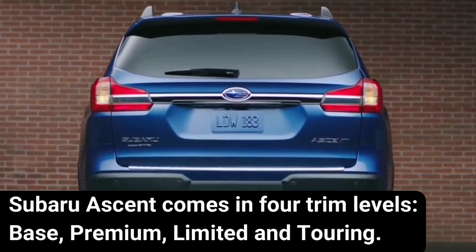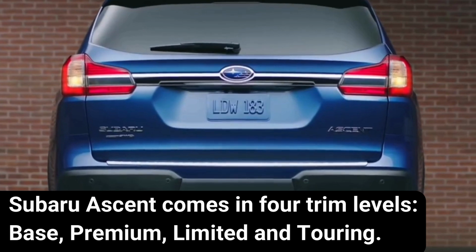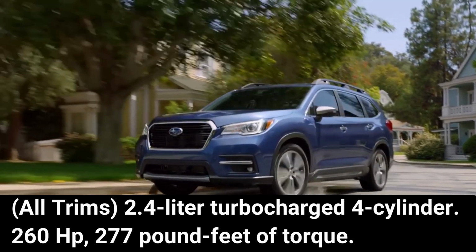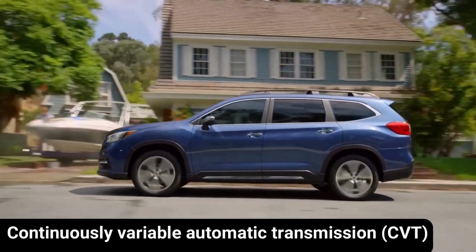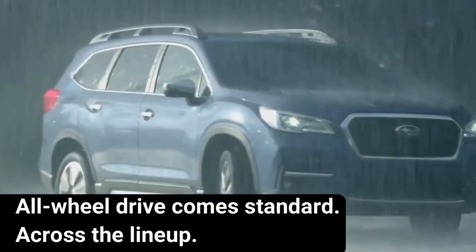The Subaru Ascent comes in 4 trim levels: Base, Premium, Limited, and Touring. All trims use a 2.4-liter turbocharged 4-cylinder, 260 horsepower and 277 pound-feet of torque, paired with a continuously variable automatic transmission, CVT. All-wheel drive comes standard across the lineup.